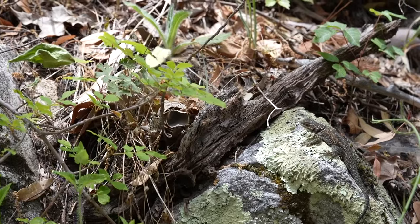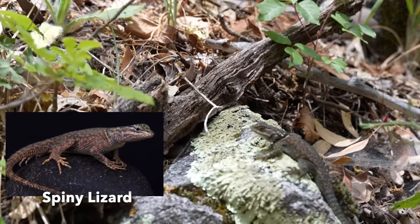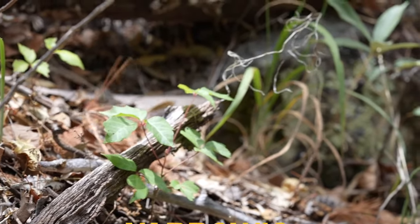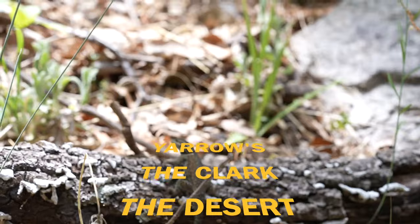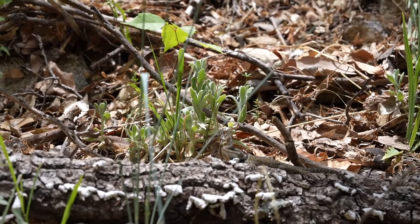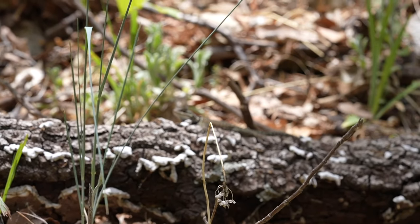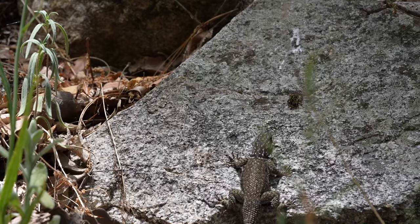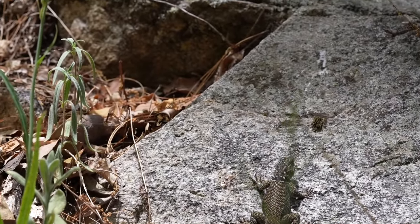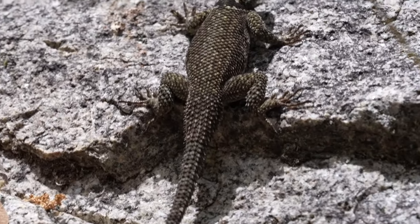Check this out, everybody. We have just found a yellow spiny lizard, one of the three species of spiny lizards that can be found in Tucson. And those three are the Yarrow's, right here, the Clark's, and the desert. Now they call them spiny lizards because their scales are really spiky. I'm not quite sure why. Now spiny lizards are usually found on rocks, so if you're going to catch one, you're going to have to be really slow but quick to grab it before it gets away.